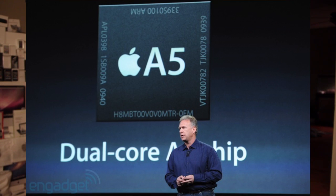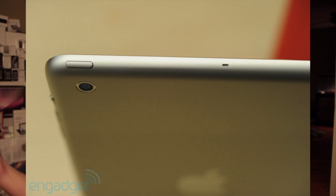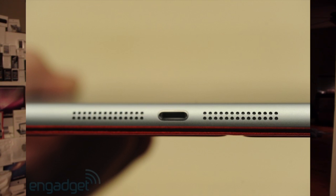Now, as far as the inside of the iPad mini, it's got a dual-core A5 chip. Of course, the FaceTime HD 720p camera on the front. It's got a 5-megapixel iSight camera on the back, which has 1080p video recording, so that should look pretty nice. It's got LTE, so that's going to be awesome for those faster speeds. Of course, it's going to have the lightning connector, just like all the other devices out now, and it's going to have 10 hours of battery life. So that's pretty much it for the iPad mini.